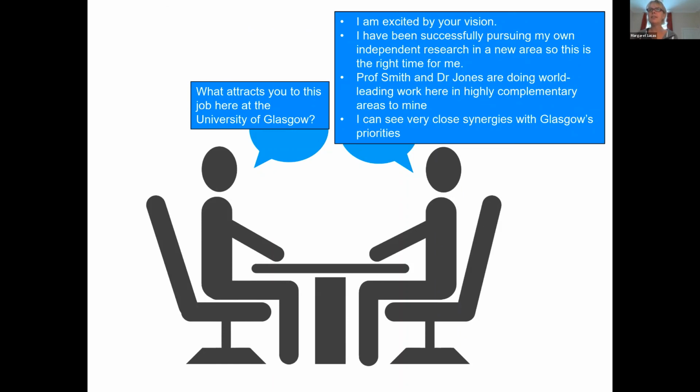So a better answer to the first question is that you have done some homework, that you understand what Glasgow University's vision is all about. It's easy to find on the website. You've looked up some of the people working in the research institute or school at Glasgow, and you understand that they're doing work that complements yours, but yours is distinctive. There are good synergies, and you think you can pursue your independent research here in particular because we have the facilities that you need. So something that makes Glasgow the place for you.